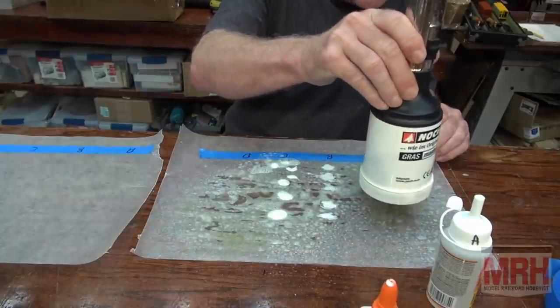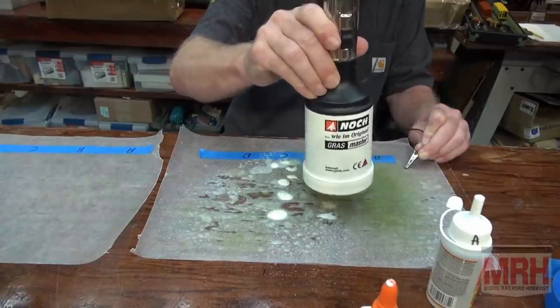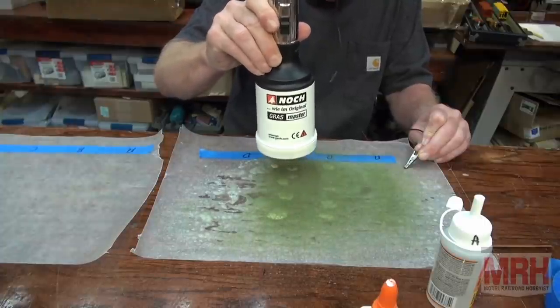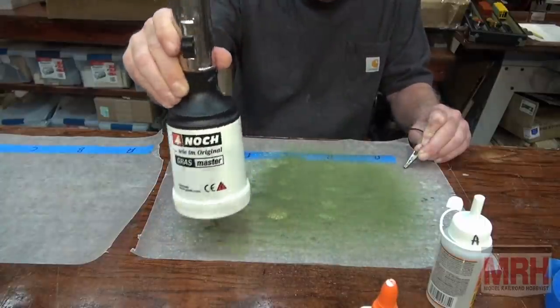Now the grass is standing up and it's attaching to the glue. It's attaching actually evenly to pretty much everything. There it goes. Look at that on the white glue. That's really standing up good. Big clumps. And now over to the rubber cement.